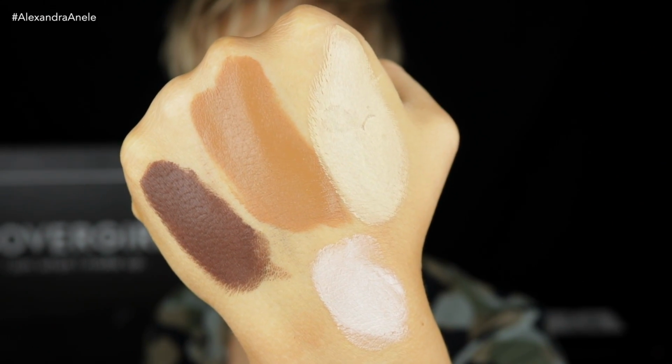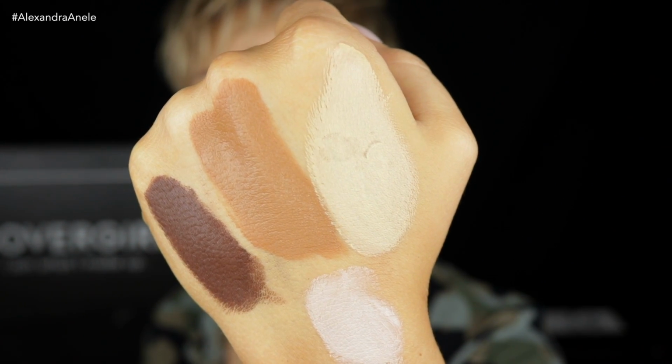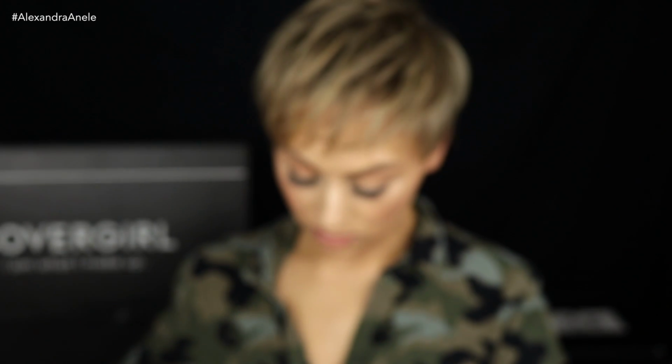So here are some of the shades. You can see, obviously from light to dark, they definitely have a range, but they're really full coverage. I mean, I used the tiniest amount. I'm excited to use these. They look beautiful. I'll keep you guys posted on these. I might use them in a first impressions.